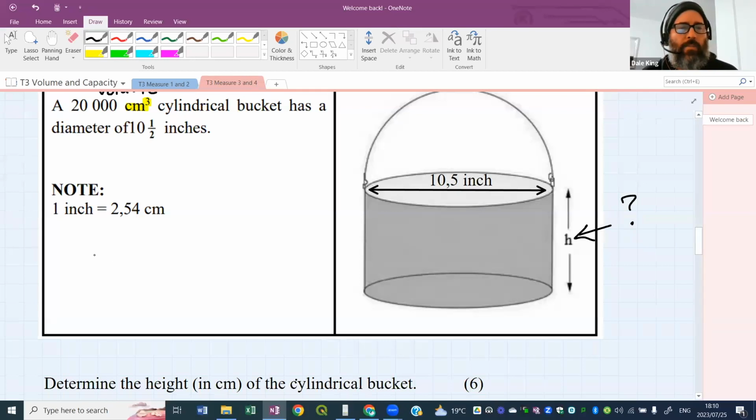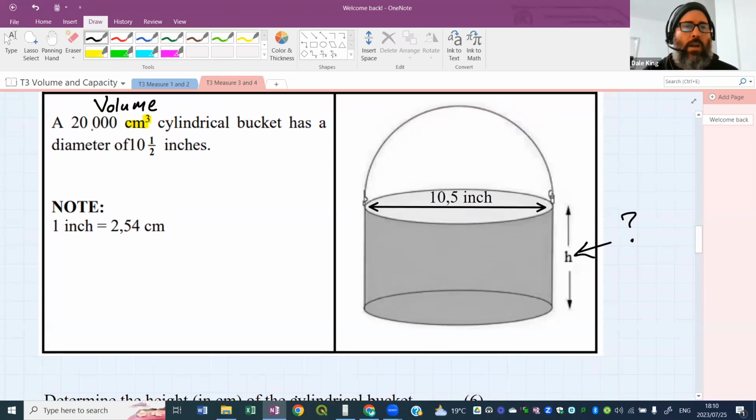I'm going to give you a clue. If the question gives us volume, like we saw there at the top of the question, the 20,000 centimeters cubed, it is a volume question. And for a 3D shape like this, we need a formula. Who can tell me what the formula is? Raise your hand. Someone out there, tell me what is the formula for a cylinder? The formula for a cylinder, please. Anybody out there? Somebody.